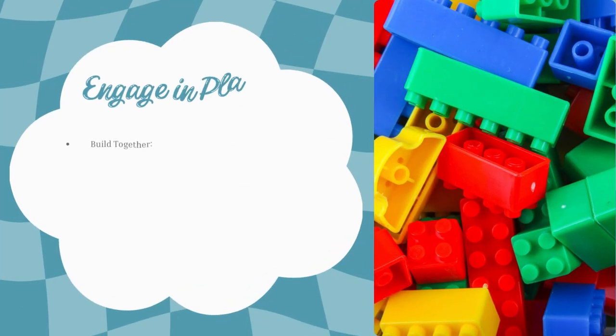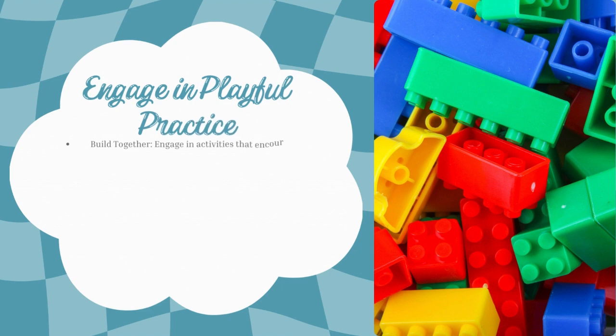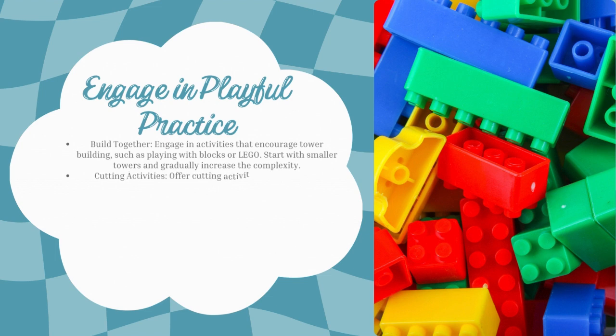Engage in playful practice and build together. Engage in activities that encourage tower building, such as playing with blocks or Lego. Start with smaller towers and gradually increase the complexity. Cutting activities. Offer cutting activities with different materials, such as Play-Doh or paper. Guide their hands if necessary and gradually let them take over.